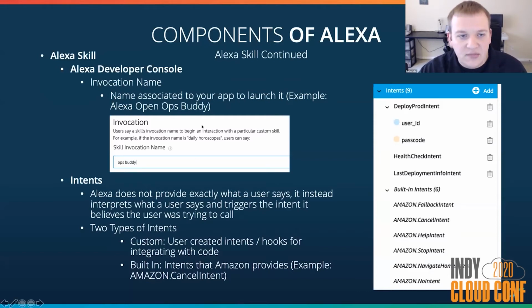So here we can see the first piece that we're going to come across is an invocation name. So that's the name associated with our app. Just the same way that Alexa is the wake word for the Alexa voice service, your invocation name is, let's call it, the wake word for your skill. So in our case, it was OpsBuddy. So when I say Alexa, open OpsBuddy, we are invoking our skill.